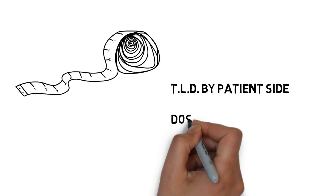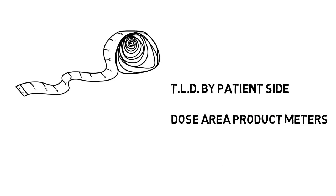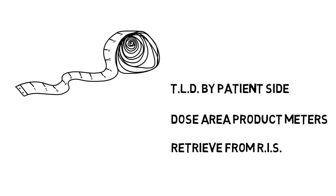Dose measurements using patients can be taken in 3 different ways. First, we can place a thermoluminescent dosimeter, or TLD, over by the patient's side. Second, we can use a dose area product, or DAP, meter. Or third, we can retrieve relevant patient information from RIS. However, since the RIS doesn't always keep a record of patient weights, it's less precise and requires more data to be effective.